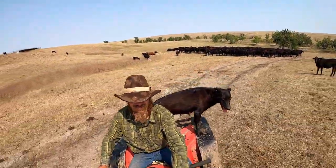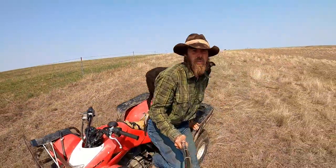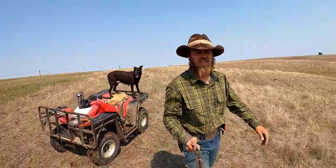The cattle are sure enjoying that mineral. Next, we need to head over to where I'd seen some yearlings that got out. All right, we're over here where I'd seen those yearlings were out.